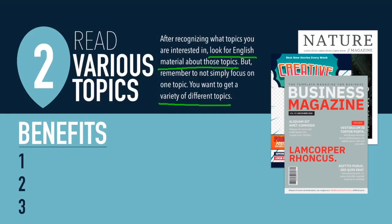So you'll notice over here, this is actually a comic book. This is a book about nature. And this is a book about business. So I have different topics to read about, okay? Now let's look at the benefits of doing or using this method.